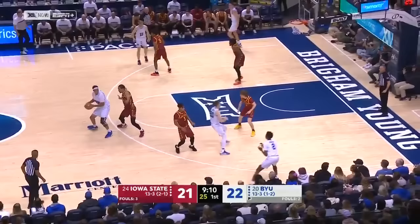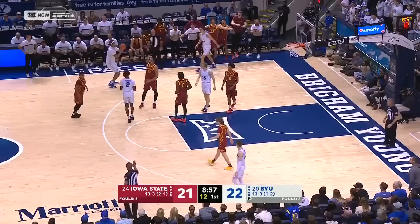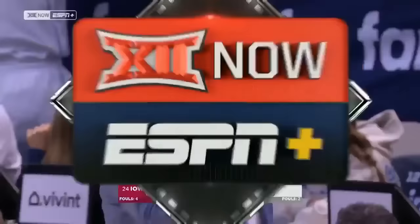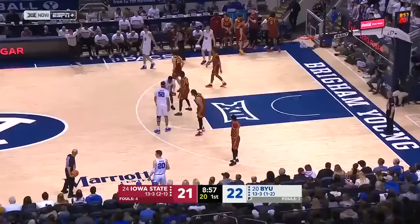Khalifa, the big man they brought in via the transfer portal this year. Extra pass up top. Jackson Robinson nearly stripped, and a reach and a foul on Iowa State. We've talked so much about elite defense from Iowa State. How about BYU? If you've noticed the last two or three half-court defensive possessions, BYU has done a great job of not letting them get downhill, not get an angle so they can attack the paint. You look at a couple possessions ago when Lipsy settled for a fadeaway jumper. That's exactly what Mark Pope wants out of the Cougars.